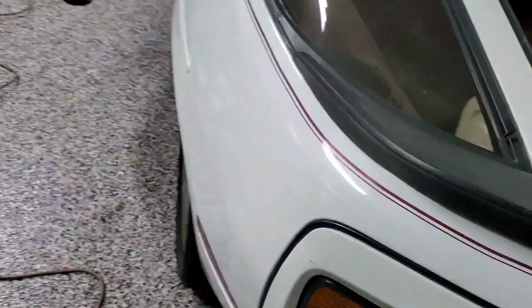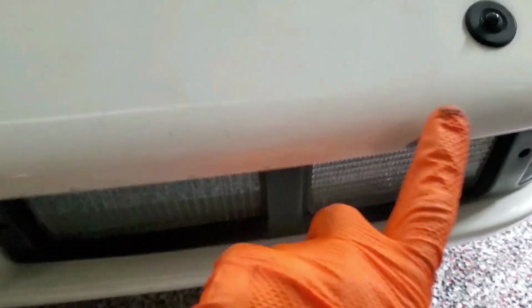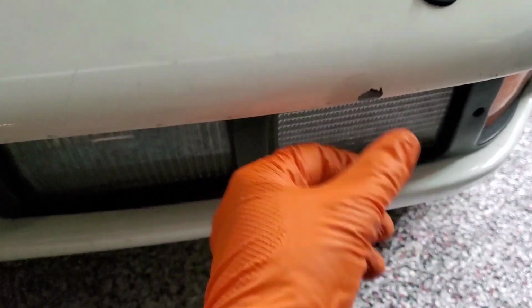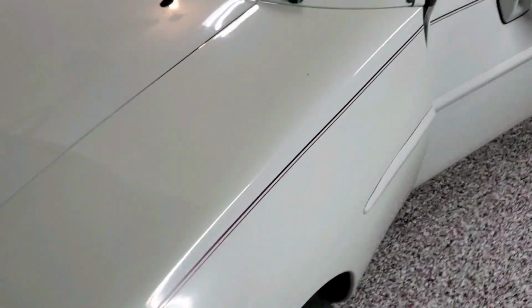There's two pretty minor paint flaws. There's one here on the driver's side, left side rear quarter. And there's one up here on the front bumper somewhere. There it is. As you can see, it's about the size of the tip of my finger, like somebody just bumped up against a pole or something, but that'll be easy to repair. The paint's a little faded on the bumper. I obviously haven't washed it or anything, but this is how it came out of the garage, so it wasn't that dirty. It did have a cover on it.